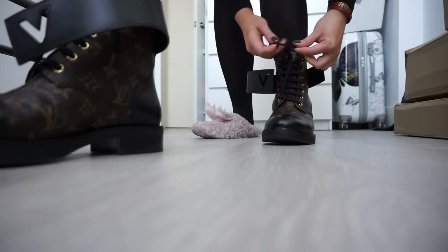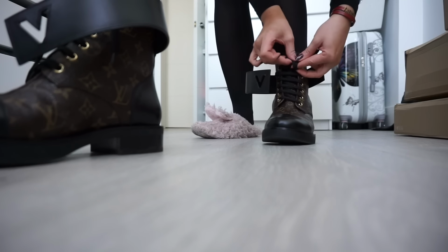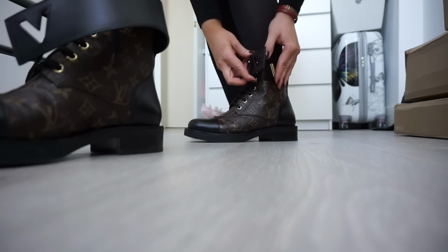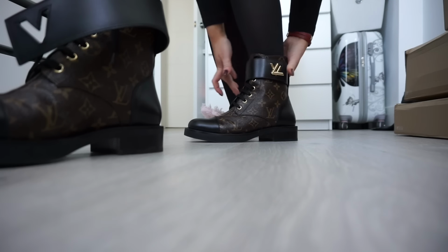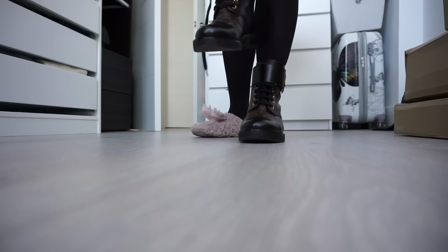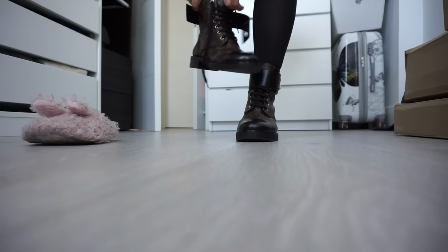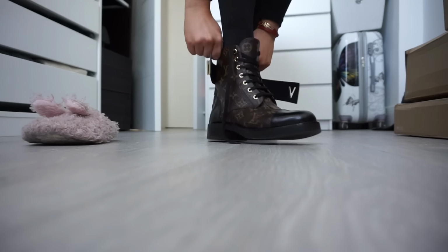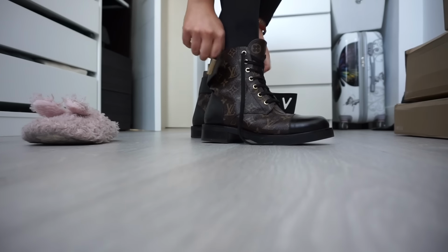But I love them. They're such a neutral color. And they really go well with everything. Oh my god, I'm out of breath. All right. They look so cool. I love them. These are the boots. And now the other one. Let's see if this will be easier. Oh my god, come on.